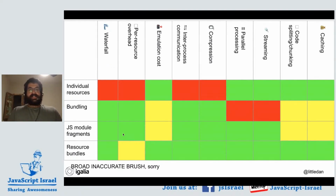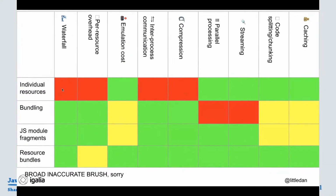So if we look at these different alternatives, we can see these trade-offs. With waterfall, unless you use the right prefetch commands, which you can use but aren't always deployed, individual resources have a kind of worse waterfall than any of these bundling options. They also have more overhead per individual resource because you need to do an extra HTTP get. This is cheaper with HTTP 2 and 3, but still it ends up being important on large sites.